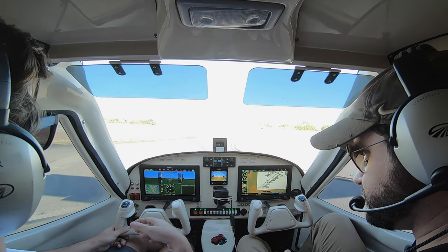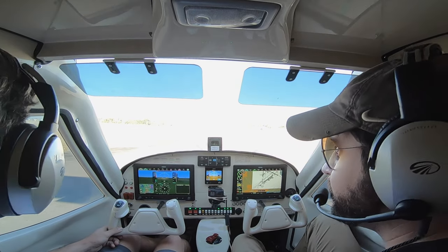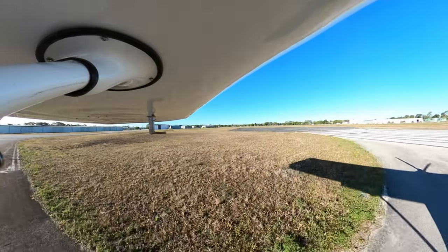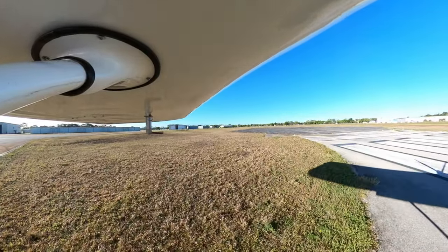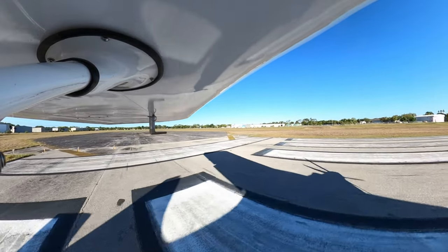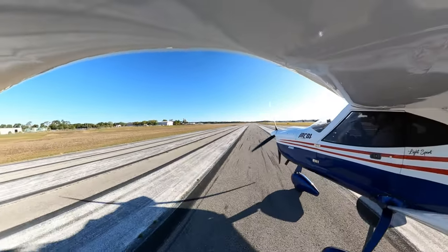So I'll talk you through the takeoff. We'll go a little bit slower than I normally would, but it's very simple. A little bit of back pressure, I just do that to alleviate any wear and tear on the nose. Obviously, it's very strong, but it just makes it nice and light. All right, yeah, that guy's out of the way. Perfect.